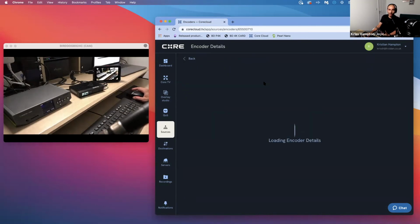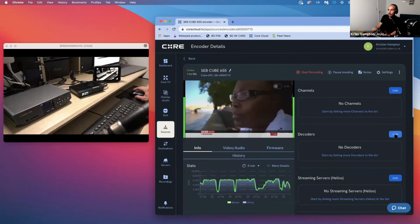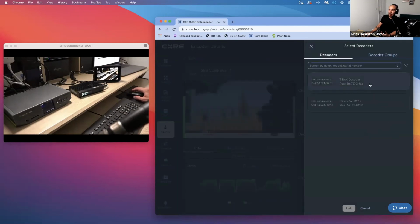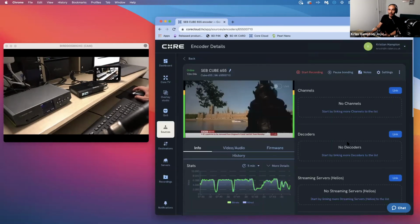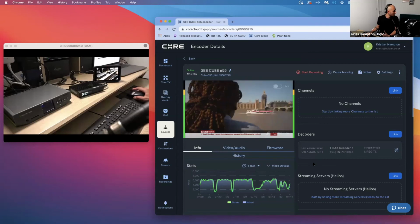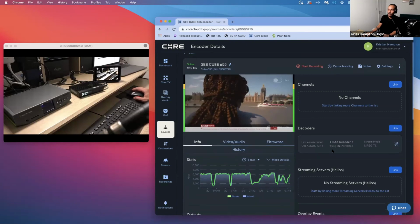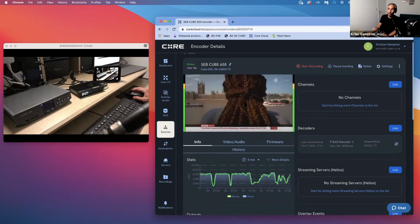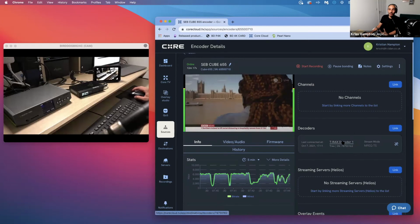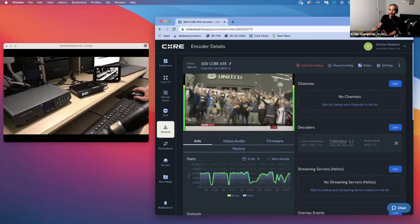But what I wanted to show you was under here, we've got decoders. We can link to any decoder that is linked to our account. So again, very much like a video matrix, we can just select as many decoders as we want. These could be anywhere from around the world, and it will just push this stream to those physical decoders. These are all Teradek decoders. That's how they're linked into this account.